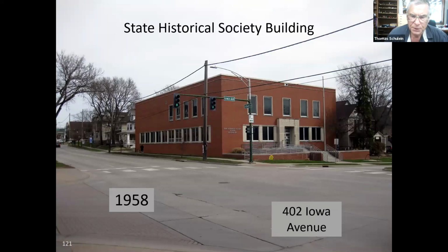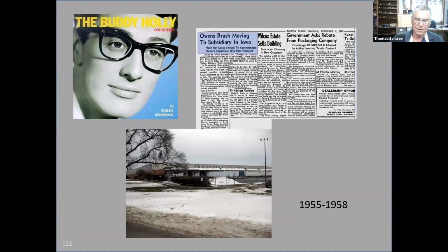Finally, we come to the last building on our tour. It's the State Historical Society of Iowa Centennial Building, which was erected in 1958. And this year, rock and roll was all the rage, and Owens Brush, which was later to become Oral-B, and now the Procter & Gamble Oral Care site, was established on Lower Muscatine Road. Just 3 years before that, in 1955, Procter & Gamble began building a major manufacturing facility, in large part to produce the newly developed toothpaste Crest. Crest was a revolutionary fluoride-containing toothpaste that became a huge success.